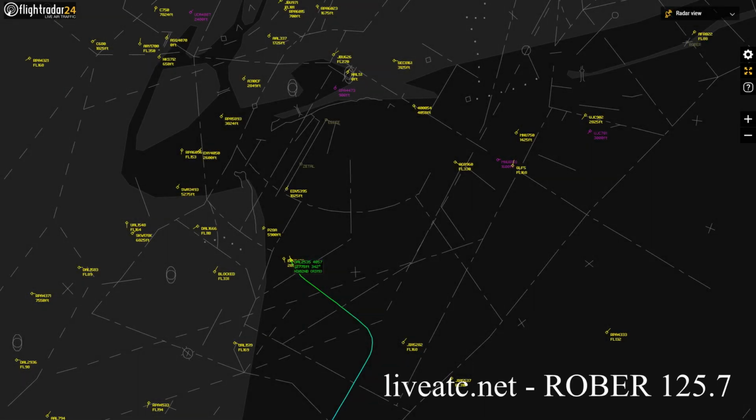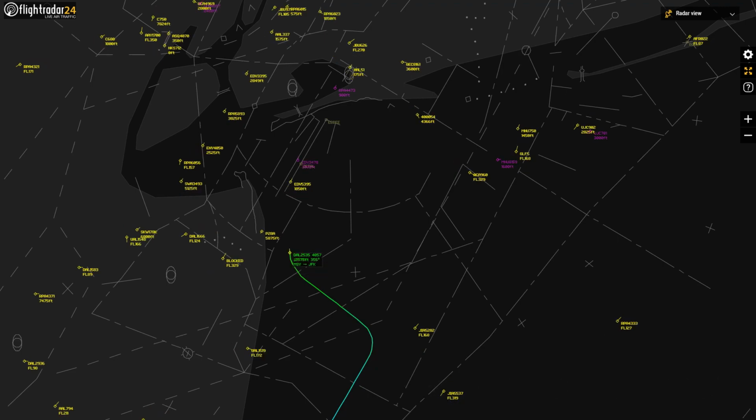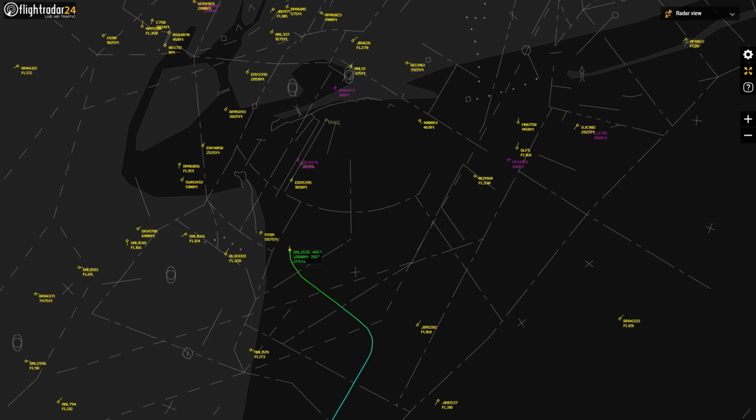701, turn right, direct to Bland. Seven from Bland, cross Bland, out about 2,000, clear GPS, runway 1 approach. Right, right, direct to Bland, 2,000, search for the RNAS, runway 1 approach, ultimately 701. Just to 1302, descend to maintain 3,000.